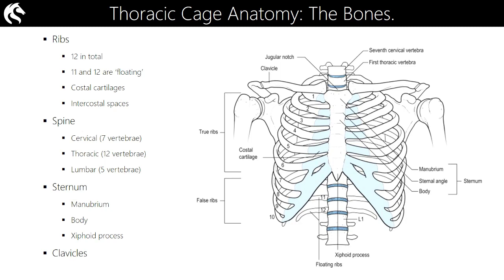Sternum. The sternum is made up of three parts: the manubrium, the body, and the xiphoid process. Xiphoid means sword-like; it's just a little prominence that you should be able to feel in the midline. The manubrium and the body of the sternum are the main bulk. The body of the sternum is where the actual ribs articulate. And we have our clavicles, the body region which breaks the at 90 degrees rule.